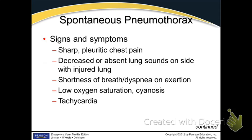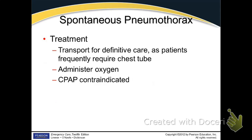Will they have fever with the pneumothorax? No. So they need to go to the hospital. They do most all the time require a chest tube to be placed in. Give them high flow oxygen. CPAP is contraindicated, you can just cross through that. We're not going to really learn about CPAP right away. Maybe later we'll pick up CPAP. You'll see it in the hospital. It's pretty cool. Put this huge mask on them and it forces air into the lungs.